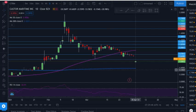And today we'll be going over Castor Maritime Inc., ticker symbol CTRM. Now, we are going to go over their recent shelf offering, which is why we saw that massive gap down of 20% yesterday. We'll be going over what that shelf offering is and why it made it gap down so far. We'll also be going over my technical analysis as well as my price predictions, so you guys know how to better trade this stock and manage your trades. So we'll be getting into that a little later in the video as well.